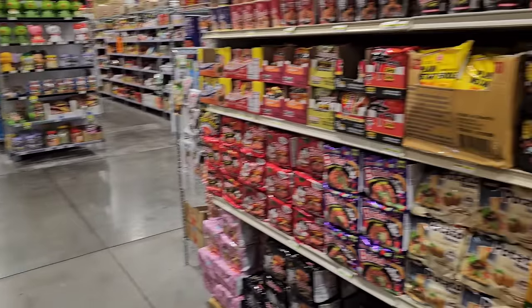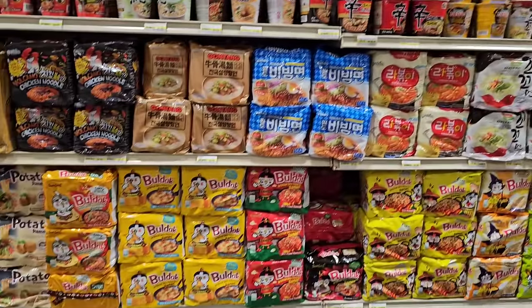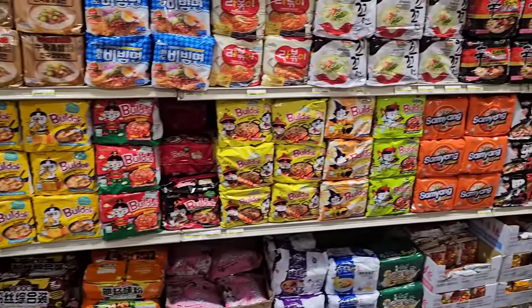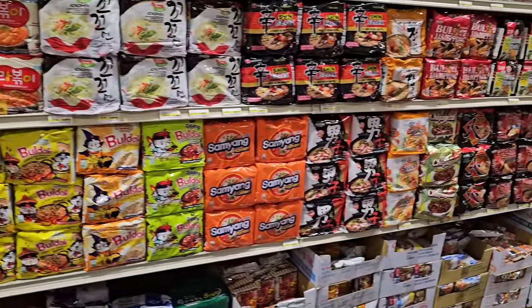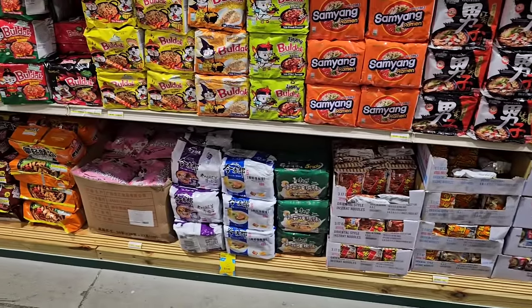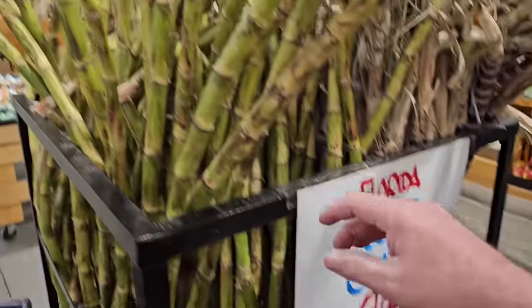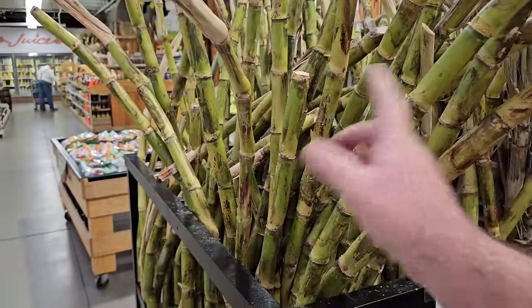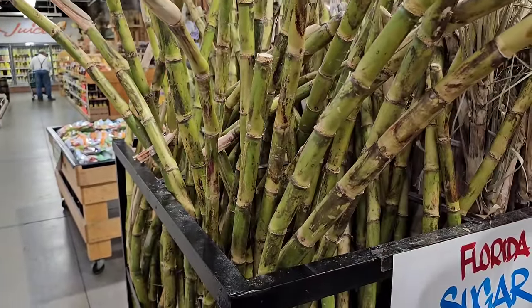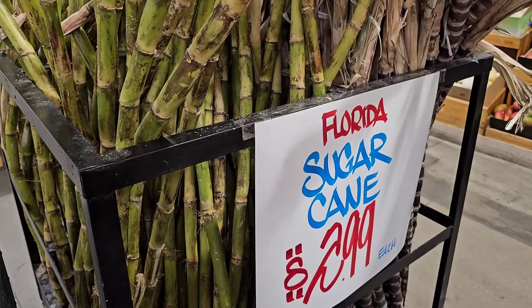And over here, we have what they call the World of Ramen. This is more ramen noodle soups than you've ever seen in your life. They have so many different kinds, from all over the world. It's amazing. You can even get your own Florida sugar cane here. Look at this. I mean, they have it all here, guys. It's unreal. I've been here a lot, but I'll tell you what, I'm shocked every time I come here.